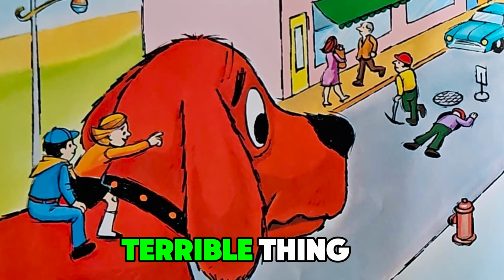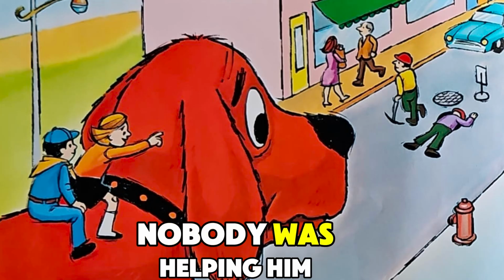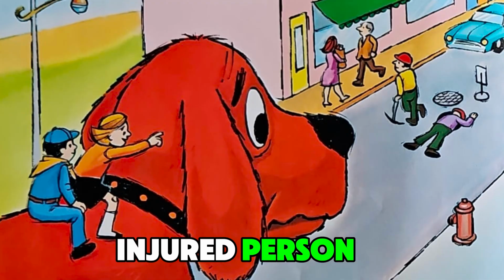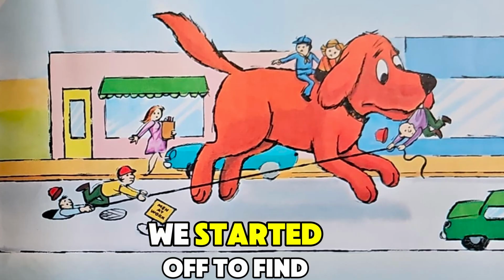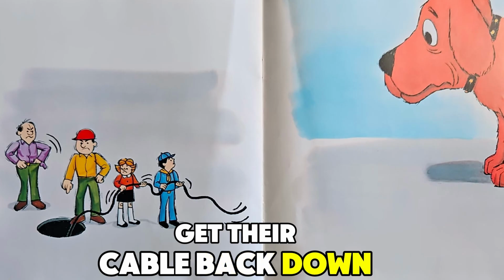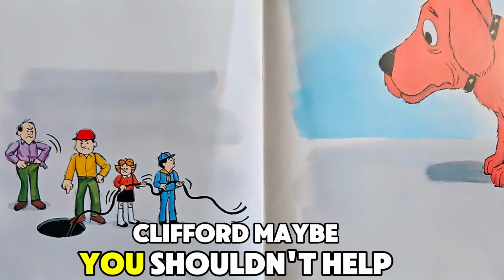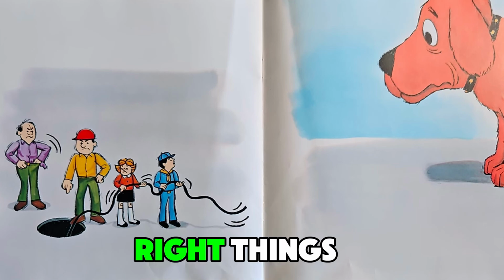Then we saw a terrible thing. A man was hurt and lying in the street. Nobody was helping him. Tim said, You should never move an injured person. Clifford didn't hear him. He picked the man up. We started off to find a doctor. Oh dear. We helped the men get their cable back down the manhole. Tim said, Clifford, maybe you shouldn't help me anymore. Clifford felt very sad. He had tried so hard to do the right things.